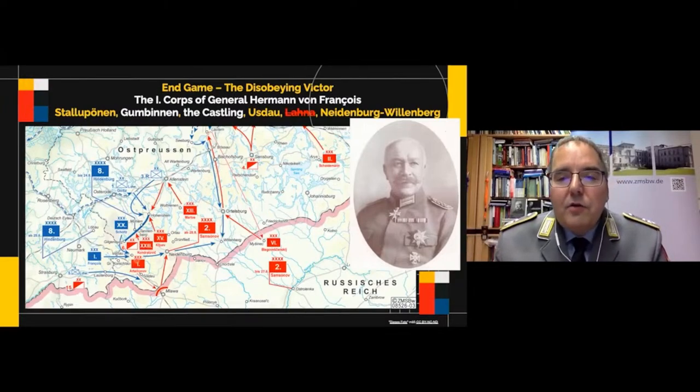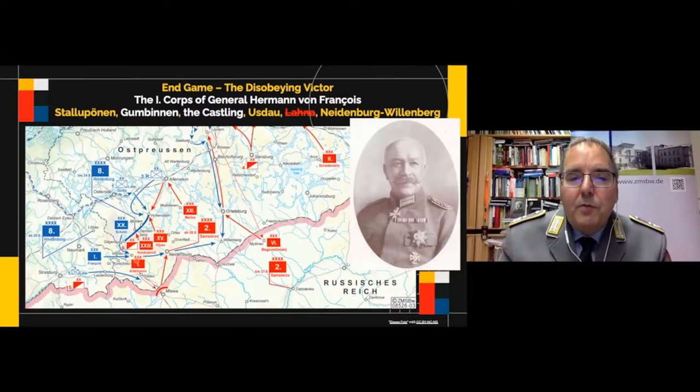And I will concentrate a little bit on the first corps, the first corps of General Hermann von Francois. In the first days of August, they had these battles of Stallupönen and Gumbinnen, the battles against Rennenkampf in the north. And then the corps went on the way to the south, this Karstling or Rochade. And then he had this battle of Ustau, you see here, Francois. And at Ustau, he managed a kind of breakthrough.